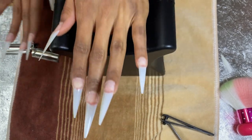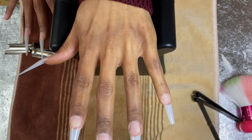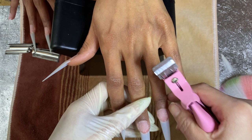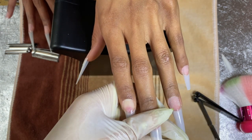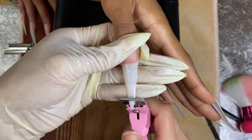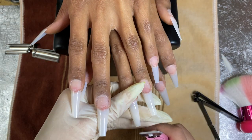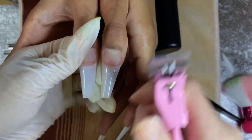Let's see how short you want them, how long you want them. You don't want them short, right? Just so we can get the feel of the design. That shape is cute, it's ballerina already. For the sake of the photo, I don't mind being long this time. Plus, we're doing a lot, so I really want people to be able to see it. We have more space. Your hands are so easy. You're getting them long this time, girl.